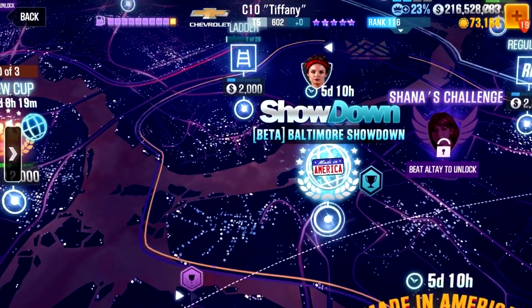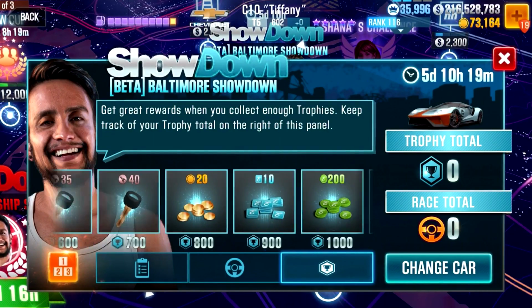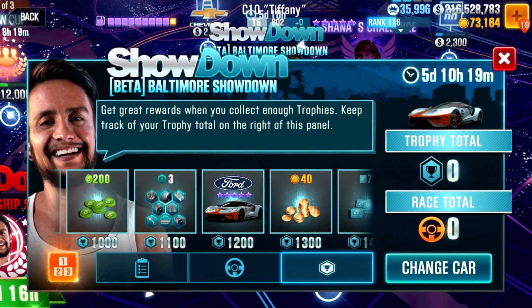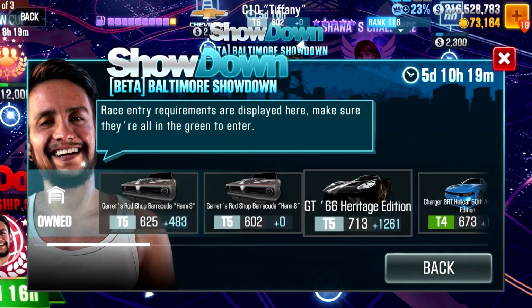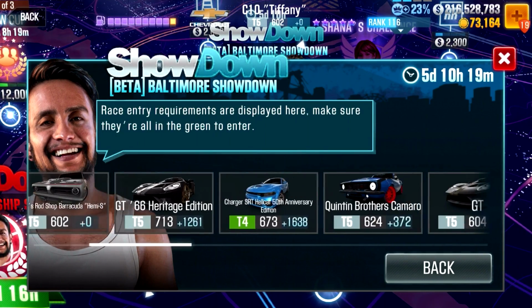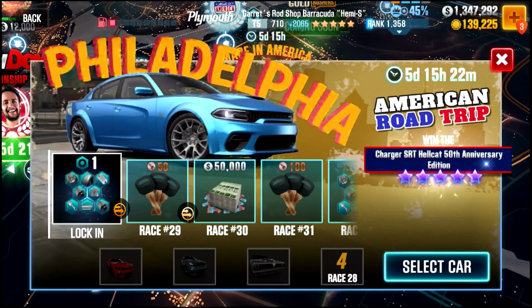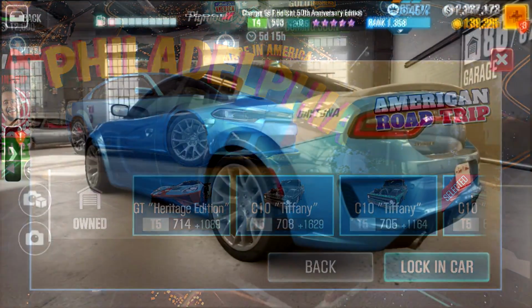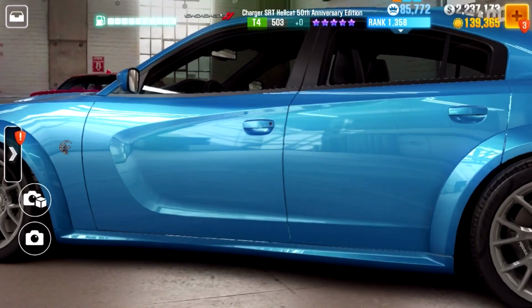Aside of the affiliate event, a short word on the Baltimore Showdown. The biggest takeaway from this event is basically that the Ford GT can be won by reaching 1200 trophies, but sadly that there are no crates for the eligible cars and the Halloween C10 is not a possible entry for the event, which I think was not done on purpose, but just a mistake by the person setting up the lock-ins for this showdown, as the affiliate event does allow the car. Other than that, it's just a showdown with nice extra parts and resources up for grabs.